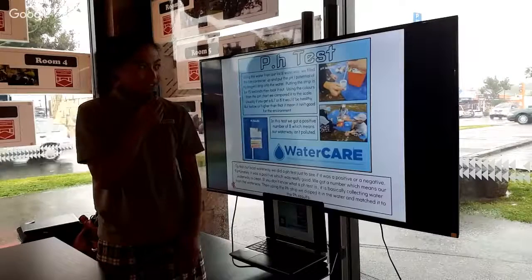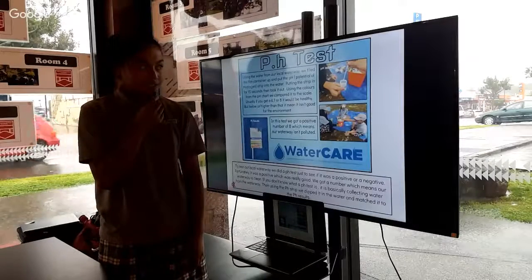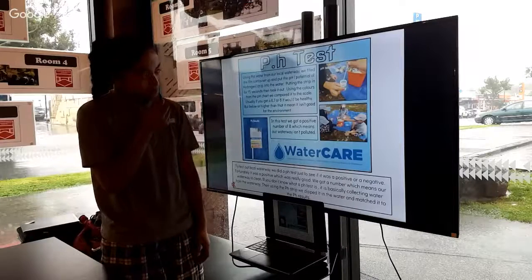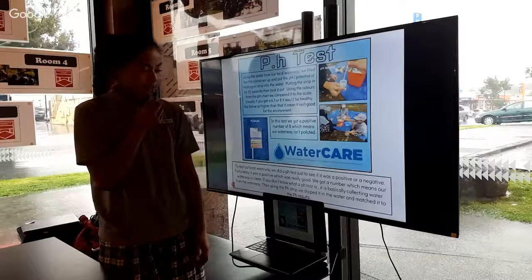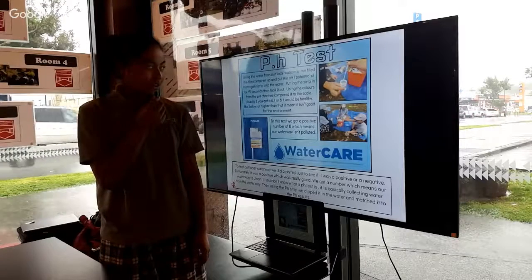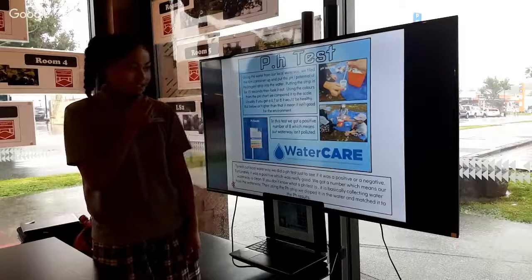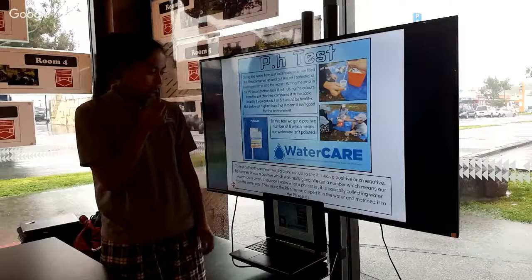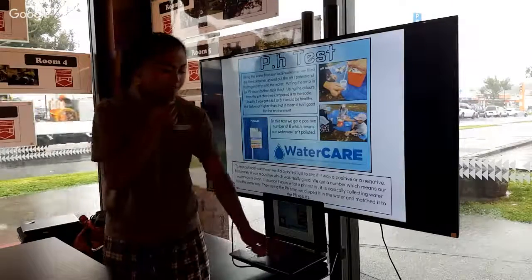The student leaders went down to Johnson Reserve to test our local waterway. In one of the processes, we had to do a pH test. If you don't know what pH stands for, it is potential of hydrogen. We basically had to put a strip of paper into the water and match one of the codes to the pieces of results.